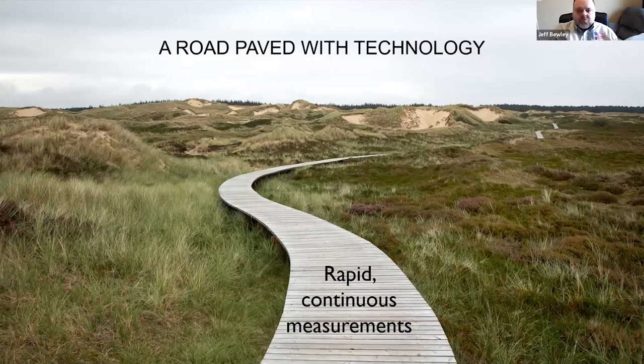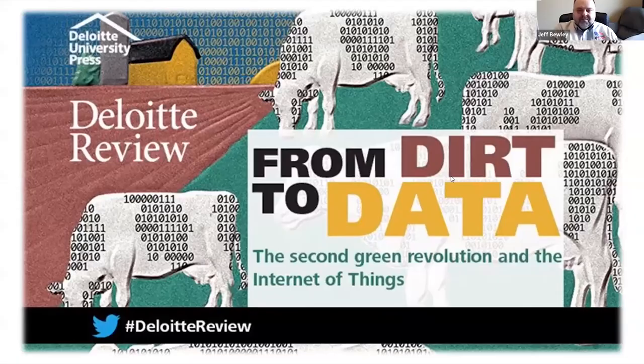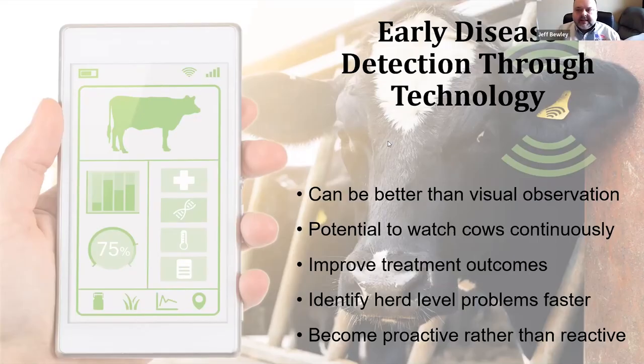Some people have called this the second green revolution, and I think that's probably appropriate given the movement that we're under and the improvements in efficiency that we have potential to gain through all of this technology. Maybe we might also think about it as a white revolution, since we're talking specifically about dairy milk here. If we're able to detect disease earlier, we have potential to improve our treatment outcomes. We can identify herd level problems faster, and we become more proactive rather than reactive.